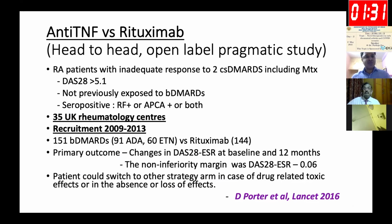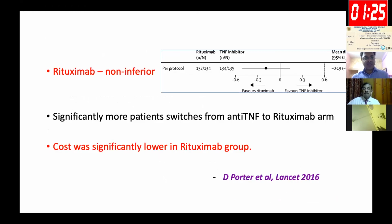Now there are trials which have compared anti-TNF therapy with rituximab. I'm not going into details because of the time. The rituximab efficacy was non-inferior, the compliance rate was much better in the rituximab group, and the cost is much lower. So basically, Indian patients will probably benefit much more with rituximab compared to anti-TNF. But the crux is, in this COVID scenario, rituximab probably needs to be avoided. The risk of COVID infection is much higher.